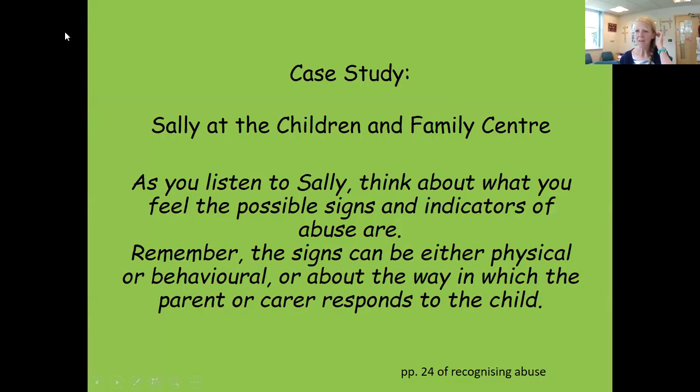Okay, so we have mentioned those different sorts of abuse. We've looked at some of the different factors that we are looking out for in schools at the moment. During the course of the training today, we're going to explore a couple of case studies, which is why we've asked you to have a piece of paper and a pen in front of you so that you can jot down notes. So our first case study is centred around somebody called Sally at the Children and Family Centre. And we're going to ask you to listen to what Sally says and think about what you feel the possible signs and indicators of abuse may be. Now remember, those signs can be either physical, they could be behavioural, or about the way in which the parent or carer responds to the child. So I'm just going to ask you to listen to what Sally, who is one of the workers at the Children and Family Centre, says.